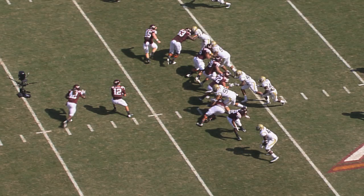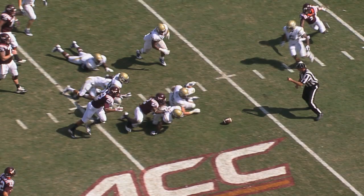16 and counted. Out of the pistol formation. This time Williams takes the handoff and a gigantic hole and he runs up the middle and fumbles the football on the 21. It rolls free and it's picked up.